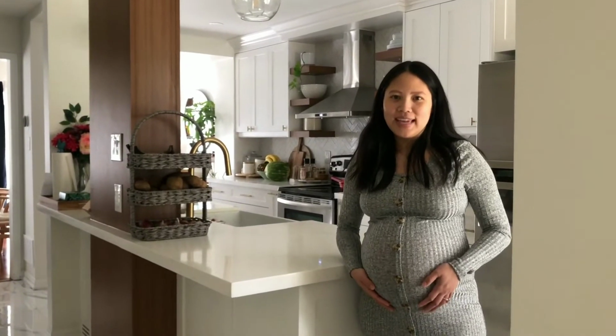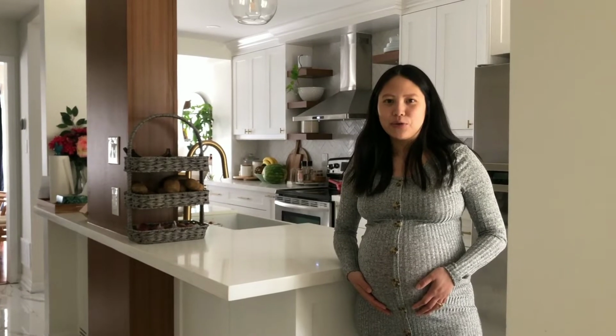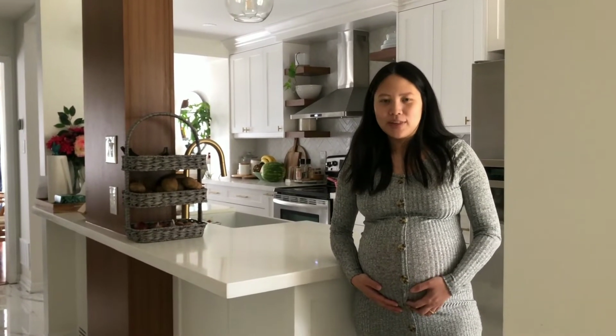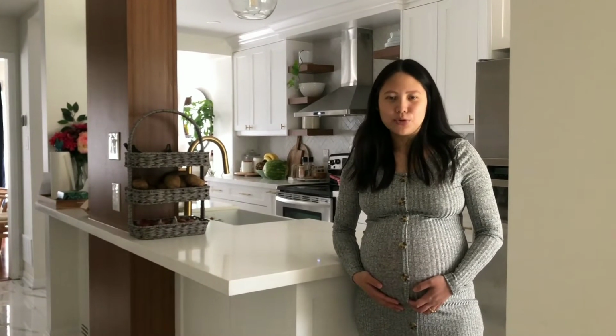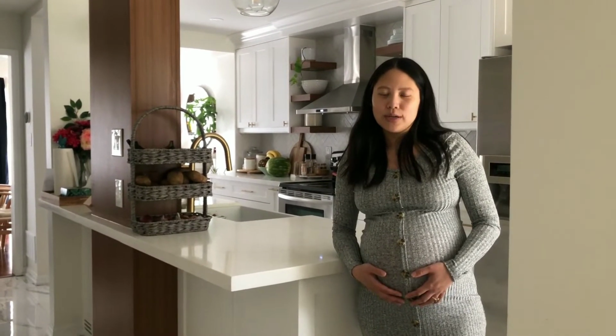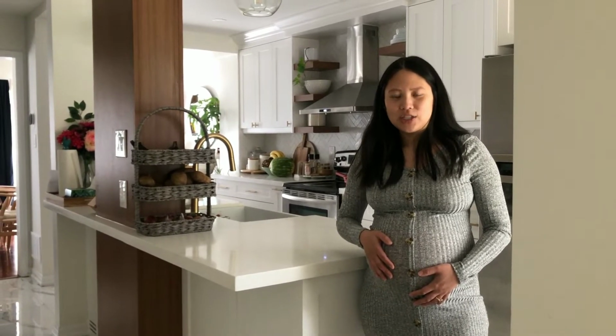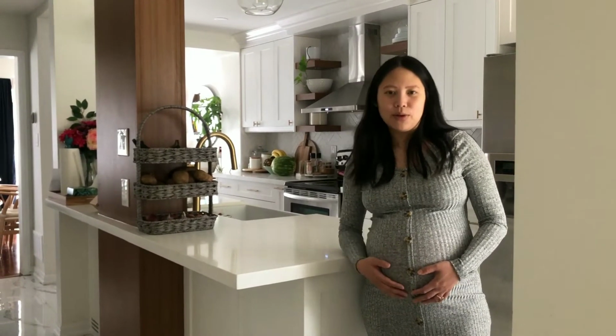I am currently 8 months pregnant, due in about 4 weeks, and I really want to get this kitchen reveal done before then because it will be chaotic with two babies in the house. I wanted to do it a while ago just for our own memories and also to show Ezra the changes in the house because we did renovate while he was a baby.